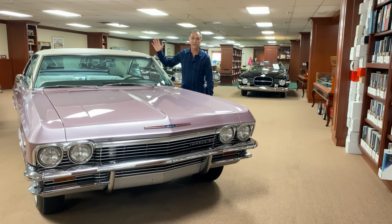Today in the garage we're checking out this 1965 Impala Super Sport with 31 factory options. They say that Baskin-Robbins has 31 flavors. This one has 31 delicious factory options, and we're going to take a look at them all here today in the garage. Let's check it out.